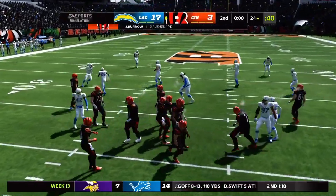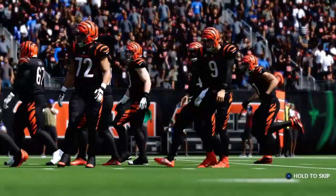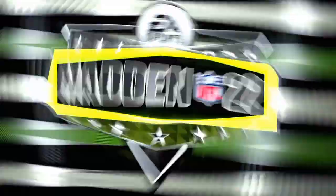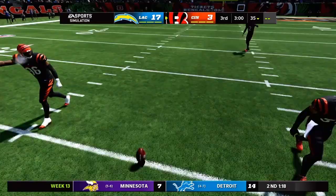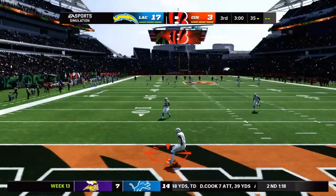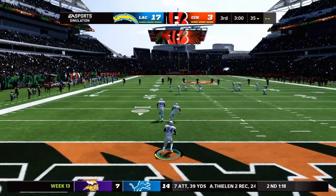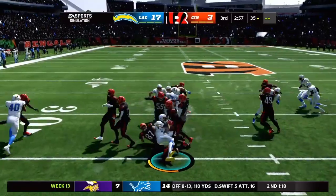The final second ticks by, and that's going to do it for the first half of play. And just like that, on we head to half number 2. So the Chargers will start the second half with the lead and the football as we're underway in the 3rd quarter. Here comes Nasir Adderley from his end zone.